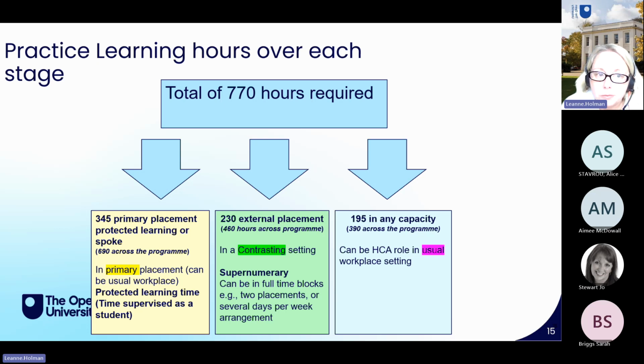So in order to achieve all the requirements across the 4 fields of practice and across the lifespan, you can have insights or spoke visits into other areas. So these may be for 1 or 2 days at a time, and these count as part of your protected learning time in the primary placement rather than external placement hours. So they count towards the 345 hours.